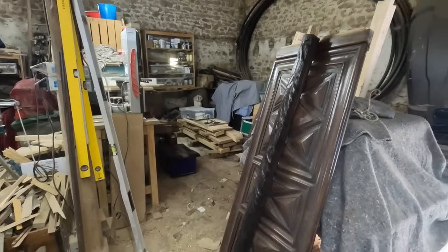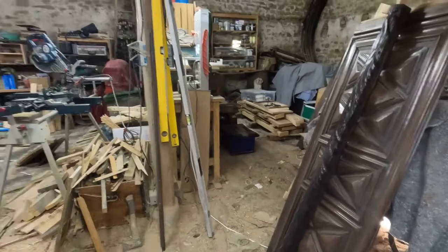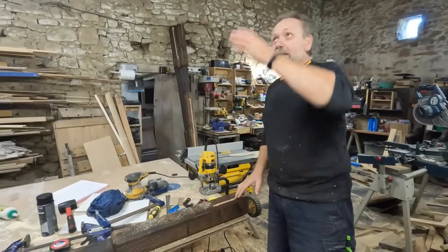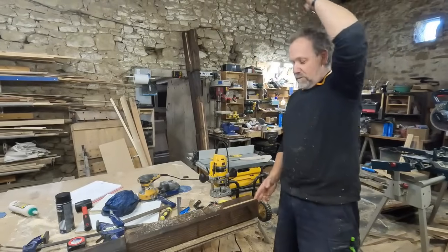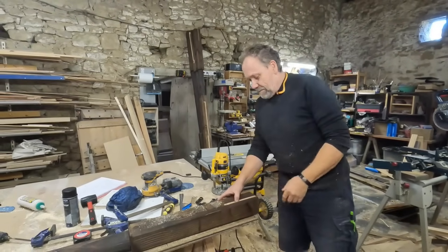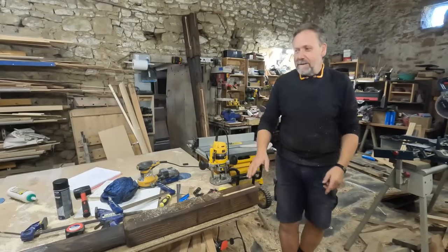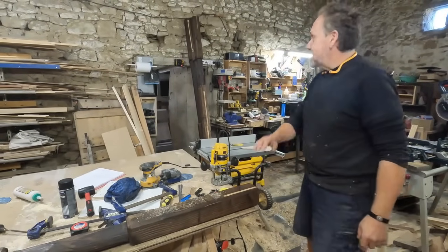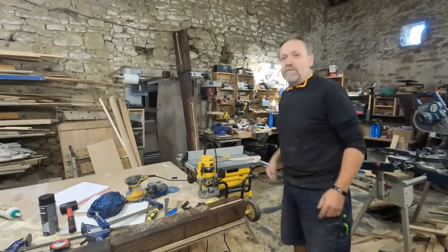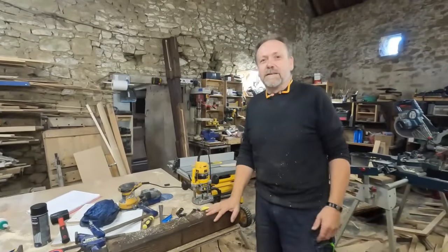There's the 4 posts on this side, and what I'm doing at the moment is routing in channels here for the bits up the top that will support the bed from the top. We've done one in one side and one in the other side here. For this are the back legs. And then we'll do that. As you see, there's one at the top there. There's so much routing going on in there because I'm inserting all the panels into the wood.